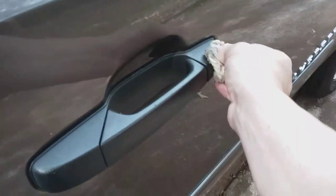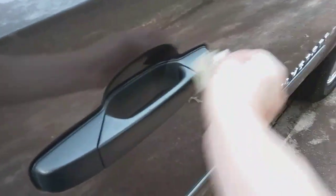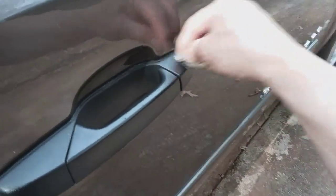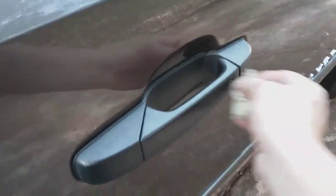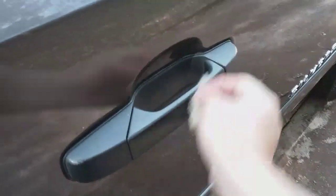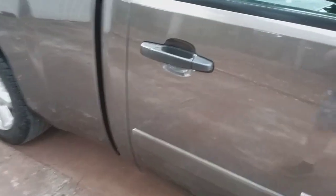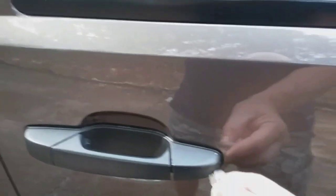Anyway, you can see this paper towel's not much anymore. I don't really want to put it on my rag because when I put my rags up in a disposal, to be washed and stuff, I don't want it to catch on fire. So, paper towel it is. But that's what I'm doing. You do what you want to at your own risk. I'm not recommending anything, this is just what I'm doing.